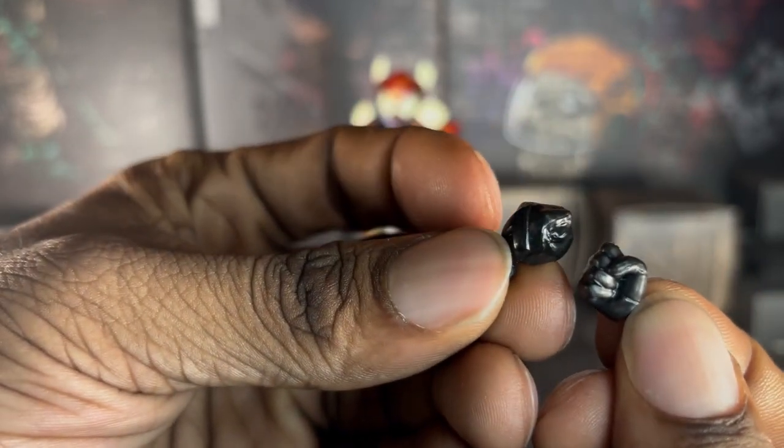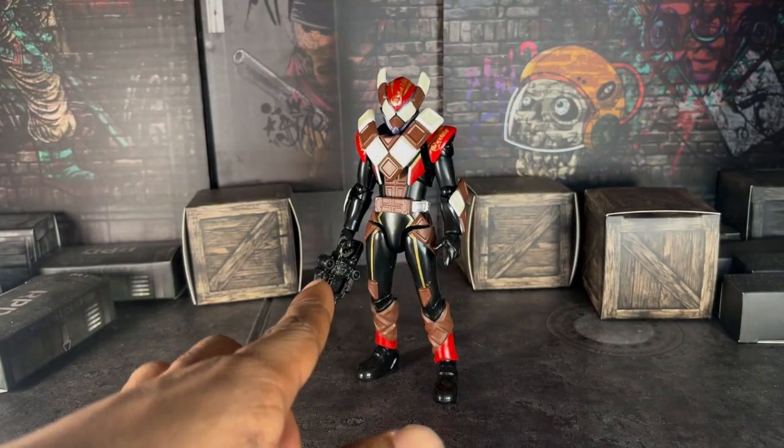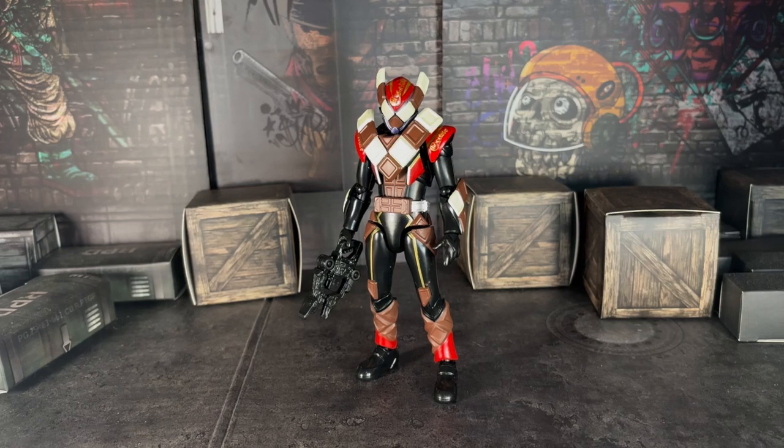Two fisted hands and one open hand. I have the other open hand right there, and with his gun. That's about it. Yeah, he doesn't cover a lot. He's not a figure art.